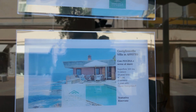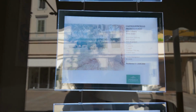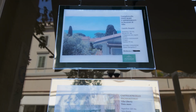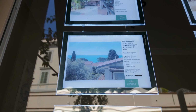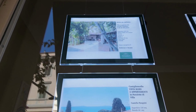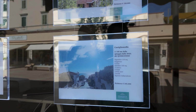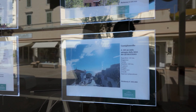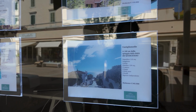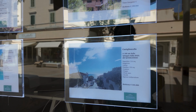Let's see. Some of the properties are for rent while others were for sale. Of the properties advertised in the window that were for sale, they range from 345,000 euros to 1.6 million euros, depending on whether it's a small apartment or a single standing villa. This one's cute here. 100 meters from the beach, 3 bedrooms, 2 bathrooms, 2 parking spots, 2 levels, independent entrance, 345. Split villa. Yeah.